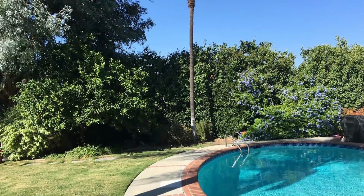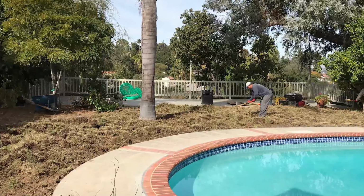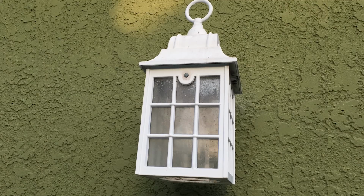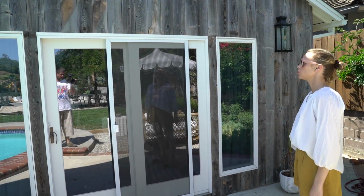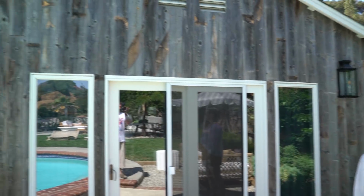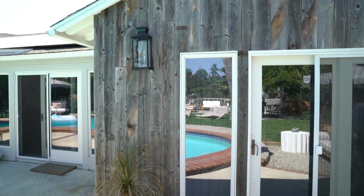Moving on. Lounge chair area. This was all overgrown plants and whatnot. We ripped it all out. So the back of the house was all green stucco. And we wanted to cover that. So basically we did all this wood paneling on the outside and repainted. So over in our master bedroom area, we placed barnwood over the stucco. So it created a little bit of a rustic vibe.